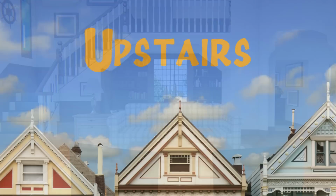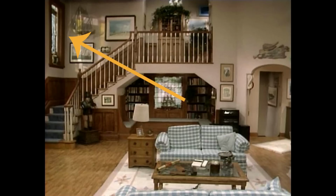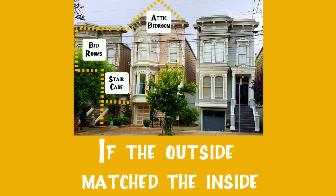Upstairs. You'll notice that on the exterior, the home stops right after this bay window. But on the interior, we are shown this staircase after the bay window, with this window here. We're also shown this window after the bay in the upstairs bathroom. Neither of these windows is shown on the exterior. Later on, I'll show you what the exterior would look like if it really matched the interior of the home.